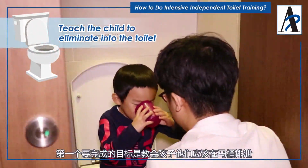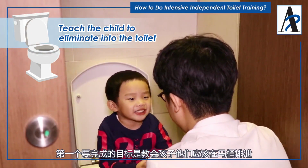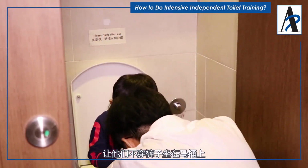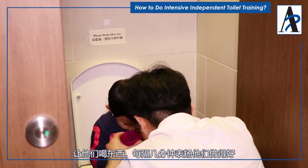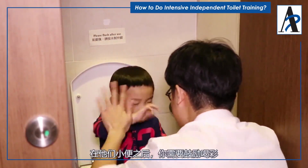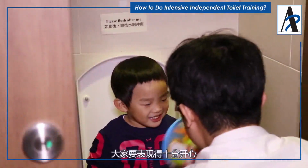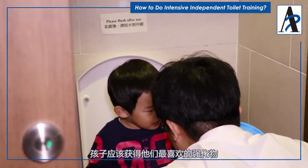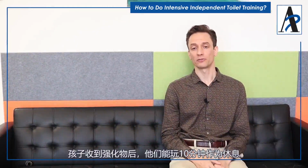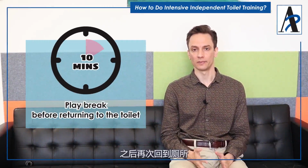The first goal to accomplish is to teach the child that they are supposed to eliminate into the toilet. Have them sit on the toilet with no clothes on. Have them drink and tell them they're doing a good job every few minutes. After they void, you should make a big deal out of the occasion. Everyone should be super happy and the child should receive their most favorite reinforcer. After having the reinforcer, they can have a 10-minute play break before returning to the toilet.